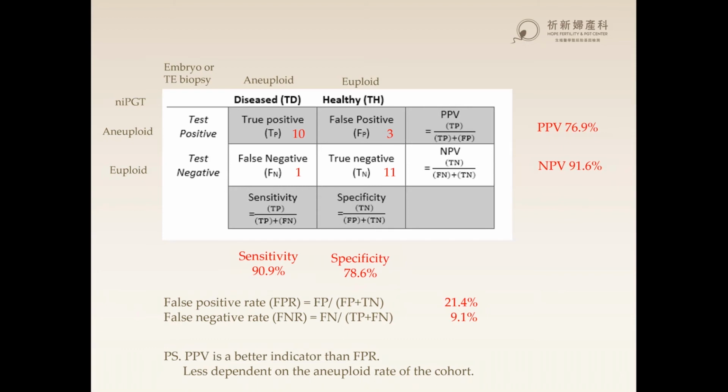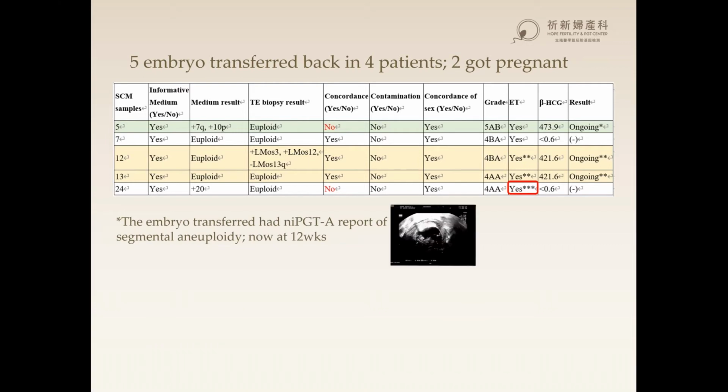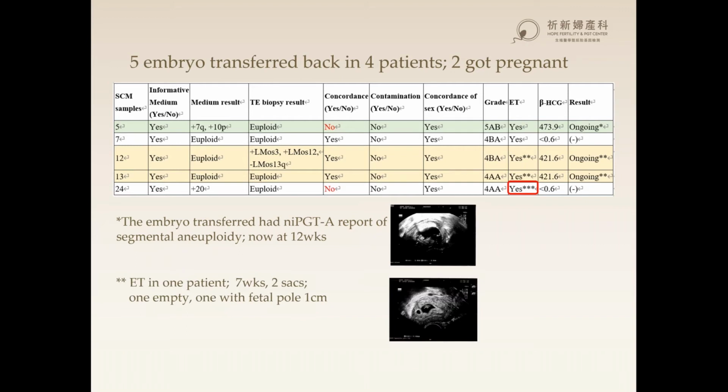There were 5 embryos transferred back in 4 patients who got pregnant. The first patient is now at 12 gestational weeks. The embryo transferred back had an ni-PGT-A report of segmental aneuploidy. The other patient is now pregnant at 7 weeks. 2 sacs, 1 is empty, the other has a fetal pole about 1 centimeter. The last patient had only 1 euploidy embryo by TE biopsy. Although ni-PGT-A data was aneuploidy, she decided to have the transfer, but without success.